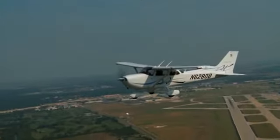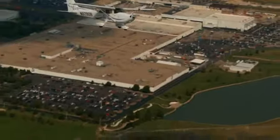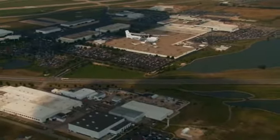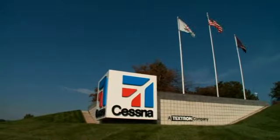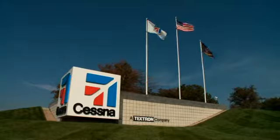Owning a Skyhawk is about more than the plane itself. Cessna is a global aerospace leader with over 80 years' experience in building and supporting aircraft. Our network of more than 350 service stations worldwide ensures your aircraft gets the expert maintenance and support to keep you flying safely.